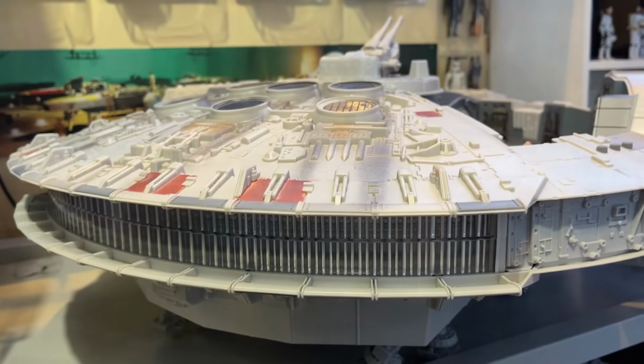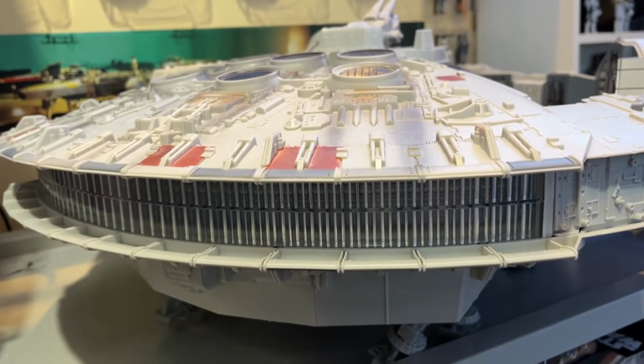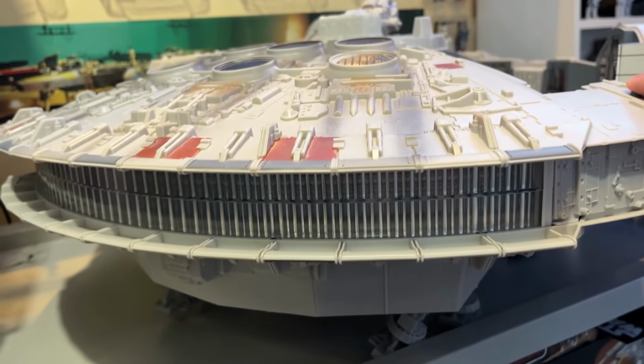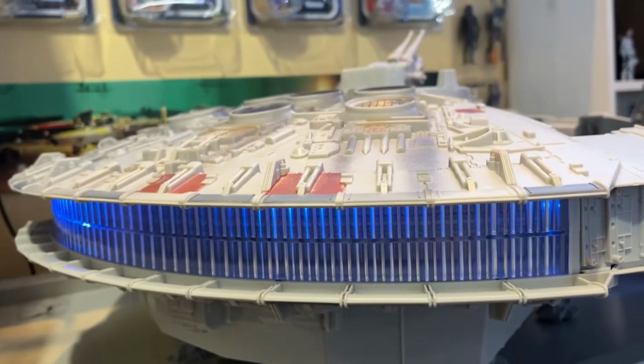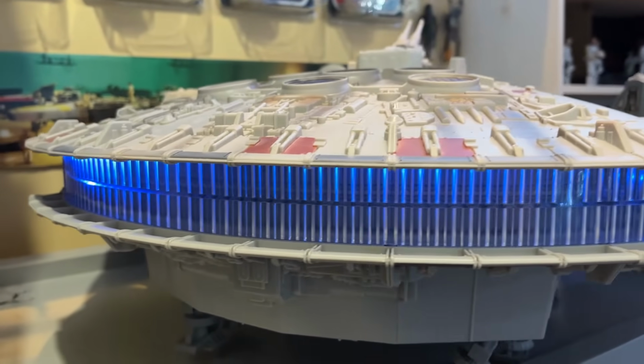I want to show you one more thing on the back of the Falcon here. So the light up feature, when the jets turn on and it flies away, they've actually added lights in there as well as sound effects. So if you push the button over here on the side, you can hear and see the Falcon fly away, and it even flickers and it heads into light speed. How neat is that?